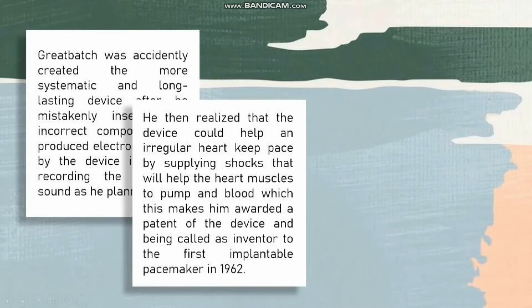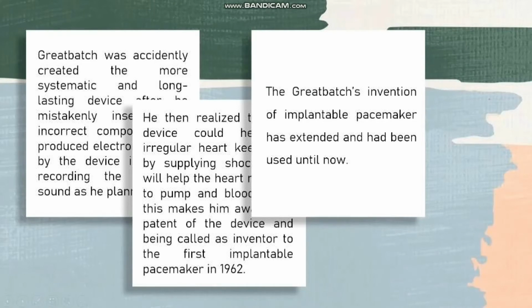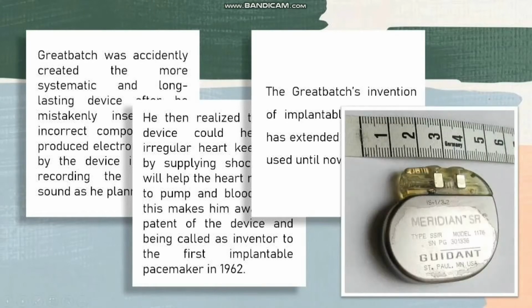He then realized that the device could pace an irregular heartbeat by supplying shocks that help the heart muscles pump blood. This earned him a patent for the device, and he was called the inventor of the first implantable pacemaker in 1962. Now, Greatbatch's invention of the implantable pacemaker has been extended and is used until now.